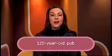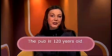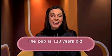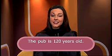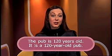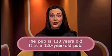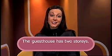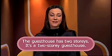She talks about the 120-year-old pub. The pub is 120 years old. Notice that the phrase doesn't use hyphens and years has an S. But when we turn it into a phrase, it becomes a 120-year-old pub with hyphens and with the S gone. She also refers to a 2-storey guest house. The guest house has 2 stories. It's a 2-storey guest house.